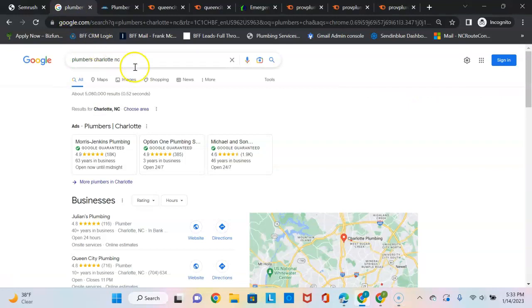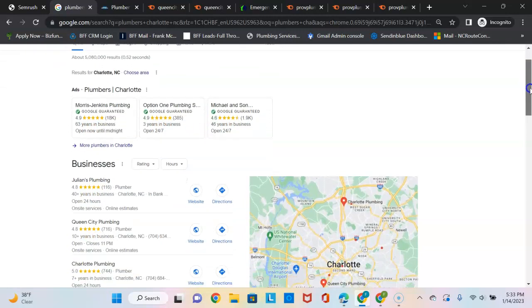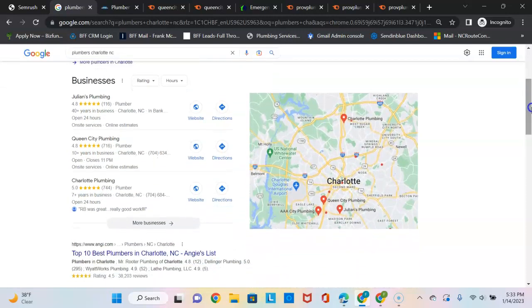I Googled plumbers in Charlotte, North Carolina, and this is the Google search results page that comes up. And I just wanted to talk through that really quick. So there's three sections to the results page. The first is this area right here, which is your paid advertisements. So anybody who's paying is going to be competing for those three spots right there. But I wanted to really focus on the second and third section here.